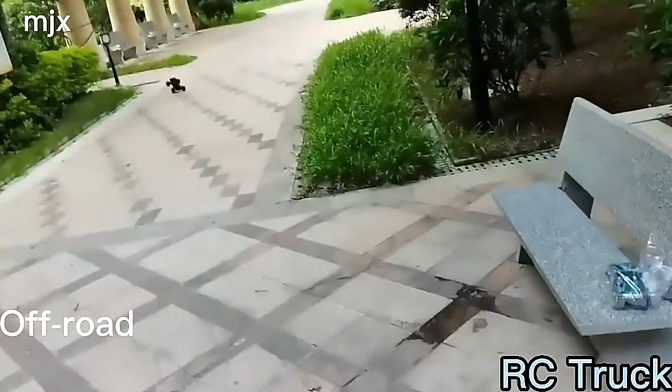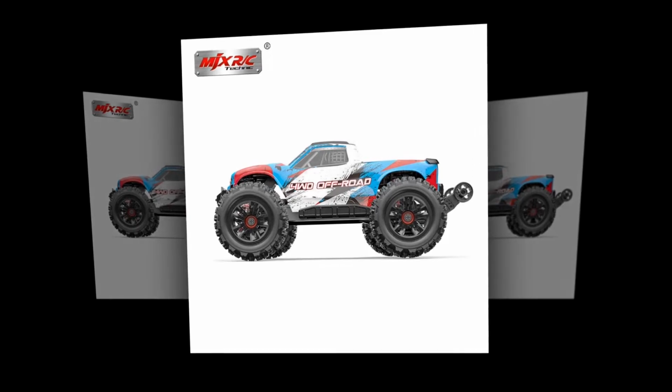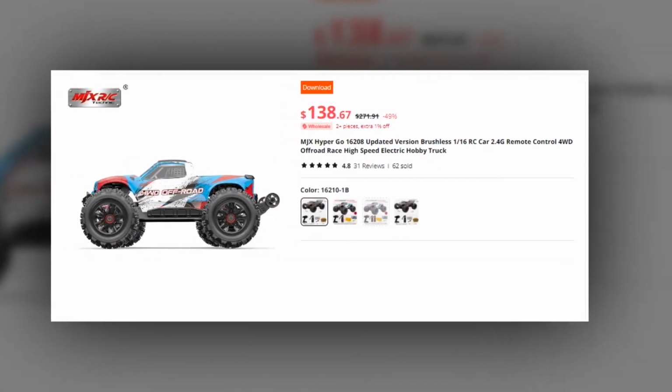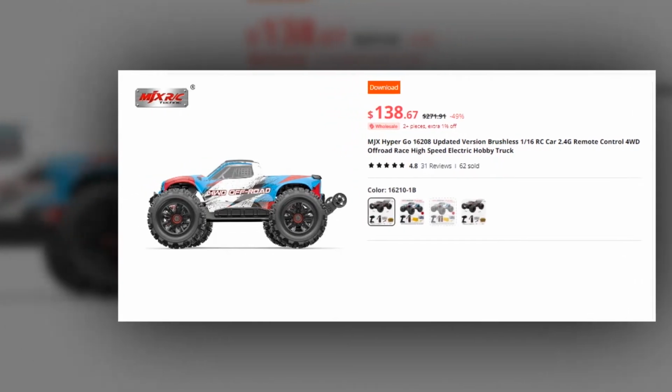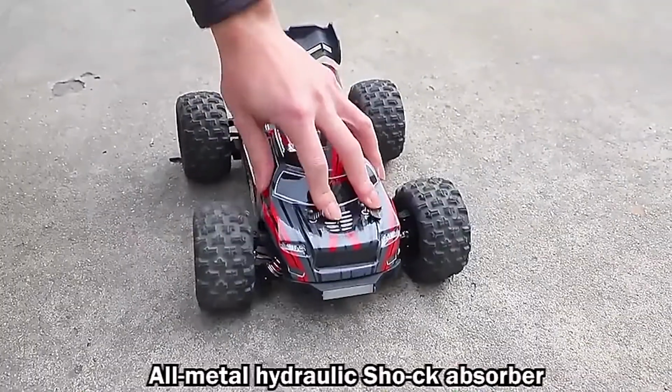Whether you're tearing up the trails or competing in adrenaline-pumping races, the MJX Hyper Go RC car is your ultimate off-road companion. This RC car has 4.7 rating and 100+ unit sales on Aliexpress, so that we recommend this RC car to you. Experience the thrill of off-road racing like never before with the MJX Hyper Go.